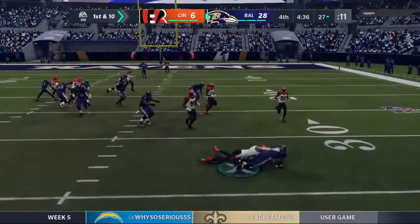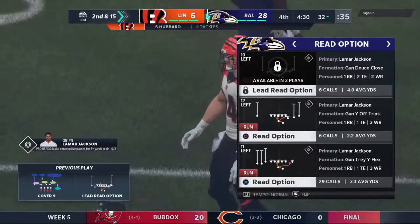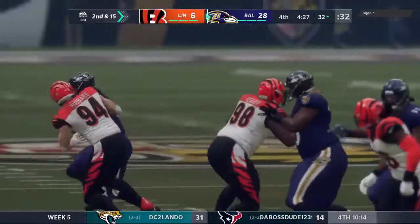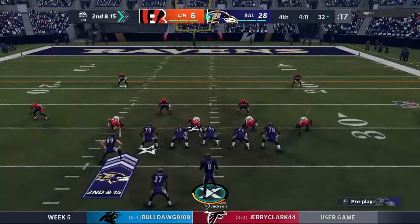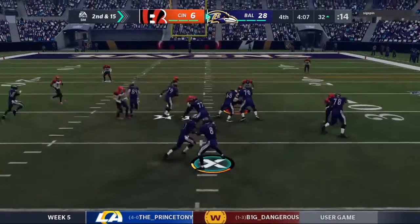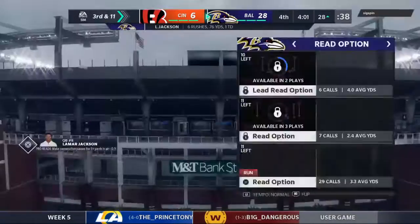They run the option here on 1st and 10. And that'll hurt the average a bit, as this time they're able to get him behind the line. Sam Hubbard that time coming through defensively with reckless abandon. Behind the sticks here with a 2nd and 15. Here's the option play now to the left. 4 yards there on the keeper, but still going to bring up a 3rd down.